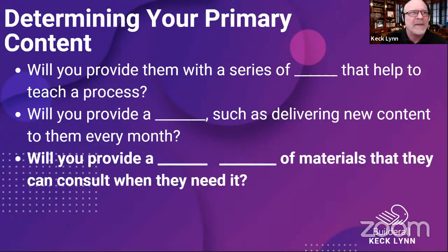So just to recap, you could provide them with a series of lessons. You could provide them with a service, such as new material on a frequency basis, every day, every week, every month, whatever you decide. And then also, you could provide a library of material in the same way, where you're always building this library of stuff they have access to. And that's obviously not all of it.